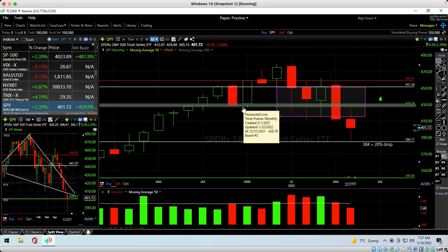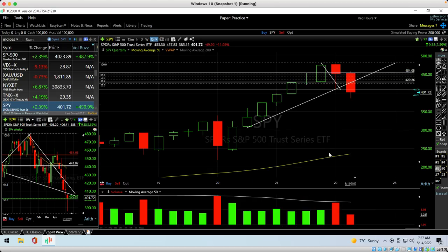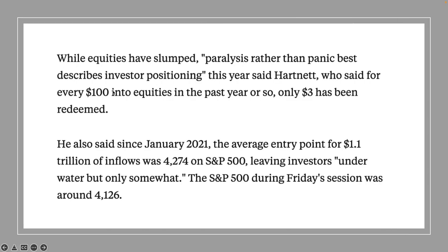What was support, or a green line, has now turned into resistance. So for us to have a meaningful reversal, and notably here on the quarterly chart, for us to reclaim this base, which I'm calling a base at roughly 428, we need to get back above there. That means the $1.1 trillion in inflows needs to have a chance to sell and choose not to. One more time: they need to be given a chance to sell and choose not to.